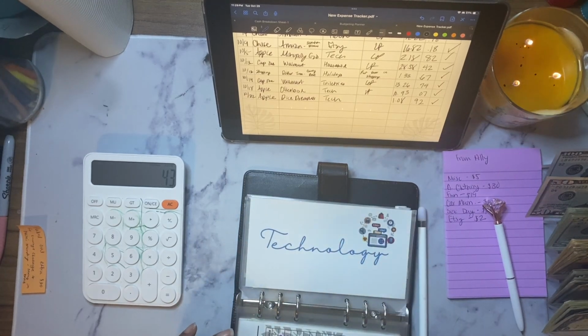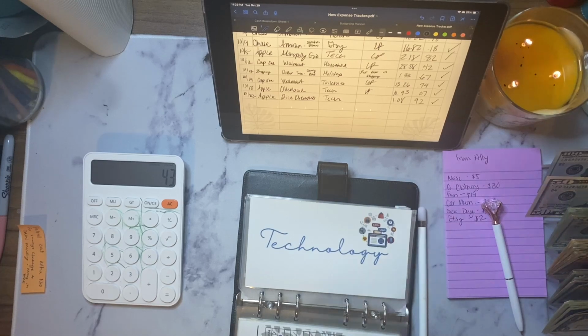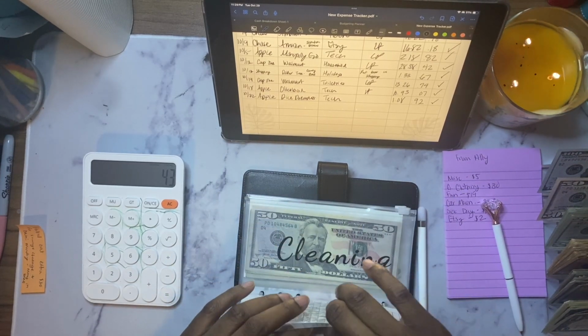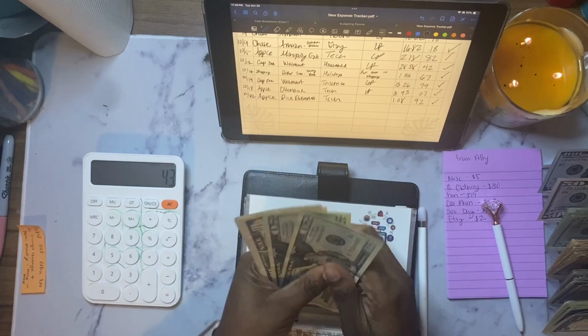Hold on, guys. Give me a second. Okay, so sorry about that. Thought I heard my daughter crying, but nope. Luckily, she's still sleeping, which is great because it's 11 o'clock. It's 11:30, so she should be sleeping.